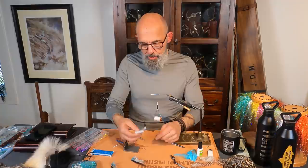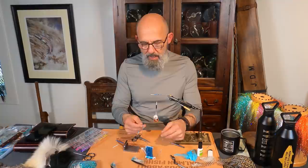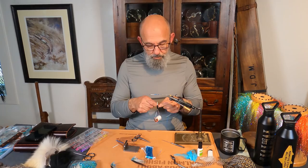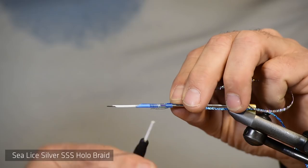I'm going to use two different colors of hollow braid, a blue one and a silver one. And here you can choose if you want to have the blue in the body or the silver. I'm going to put the silver on as a body because Roland's fly had a silver body. He used the mylar piping. I don't, I use this. It's easier to work with and stronger.